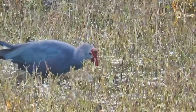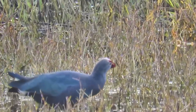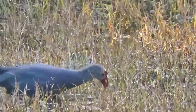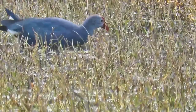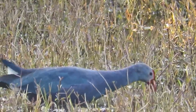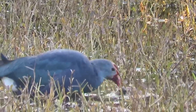Purple swamphen. Despite being clumsy in flight, it can fly long distances and it is a good swimmer too, especially for a bird without webbed feet. The purple swamphen prefers wet areas with high rainfall, swamps, lake edges, and damp pastures.